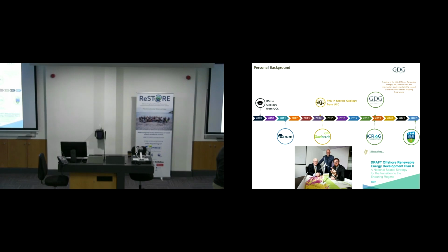In that company, I worked on two main projects. I worked on what is now the North Irish Sea Array. This is a wind farm in the Irish Sea, which currently has a contract and will be constructed within the next couple of years. But I also worked on a project for compressed air energy storage, looking at storing air underground in salt caverns as a sort of battery, effectively.